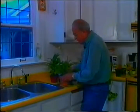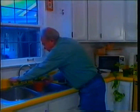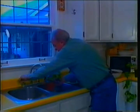What we need to do now is to firm that down so that the soil fills in around the pot itself. The next thing is that we will moisten this down a bit and get it in so that we know that the soil level is correct.